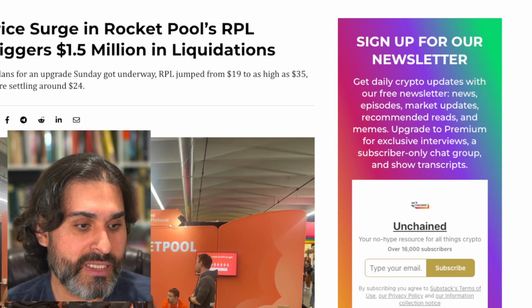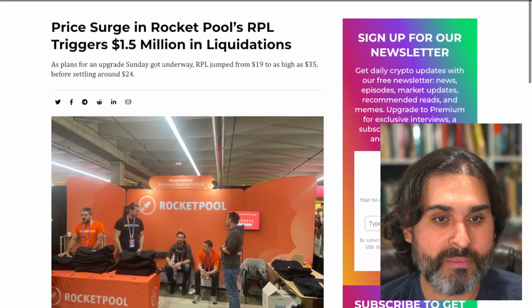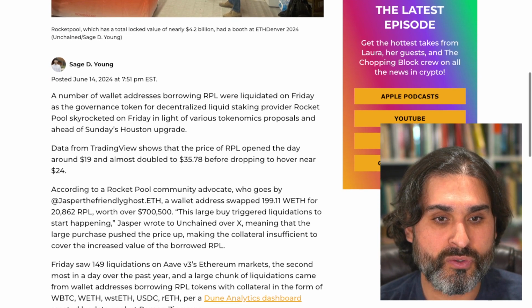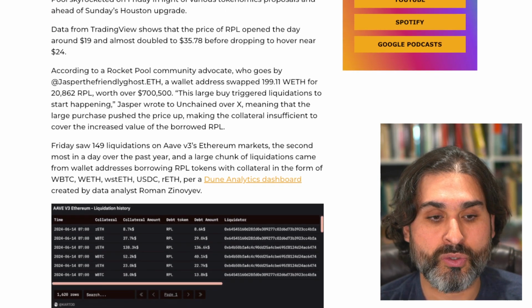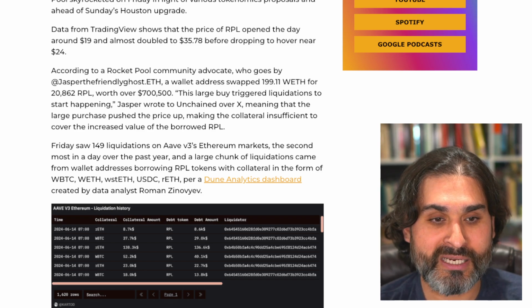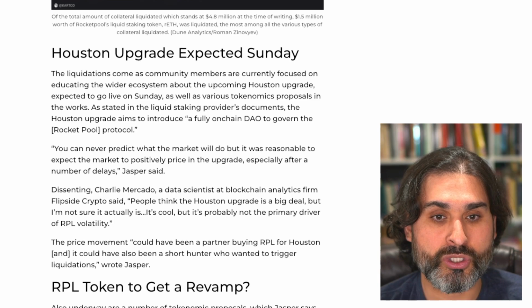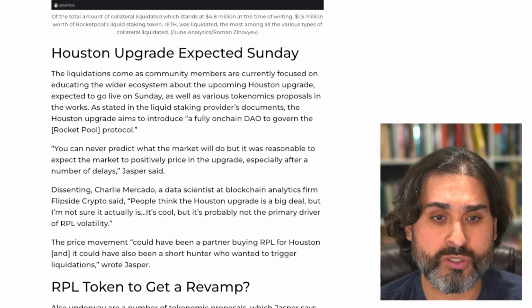And then there's an article they have as well, and you can read it. So the planned upgrade is happening, and here's what the price is doing. They saw that there were liquidations on Aave, version 3, 49 of them. And there's a Dune Analytics dashboard that was created that shows that information. Then they talked a little bit about the Houston upgrade, and here they even got quotes from Jasper: you can never predict what the market will do, but it's reasonable to expect the market to positively price in the upgrade, especially after a number of delays.